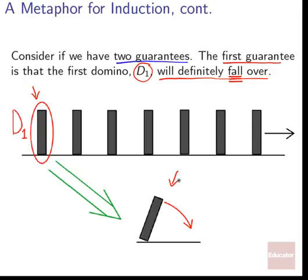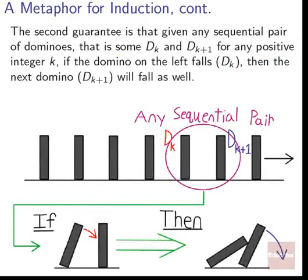Who knows what it is, but we are guaranteed it will fall over for sure. So we know our very first one is going to fall over. That's our first guarantee. Our second guarantee is that given any sequential pair of dominoes, we could, for example, talk about some dk and dk plus 1 for any positive integer k. So some dk in the line, and then the next one would be called dk plus 1. If we're at the k spot, the k plus 1 would be the next spot.